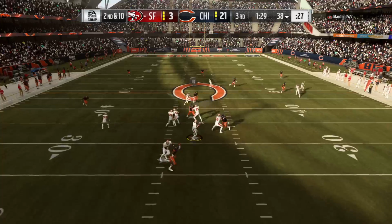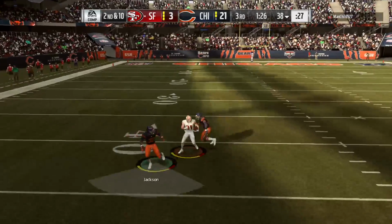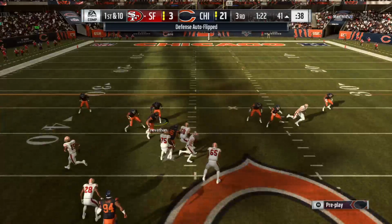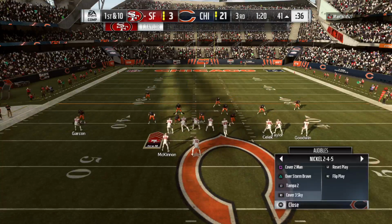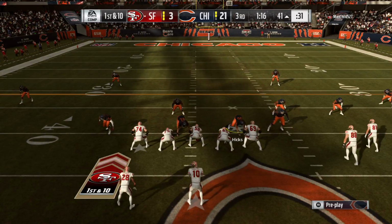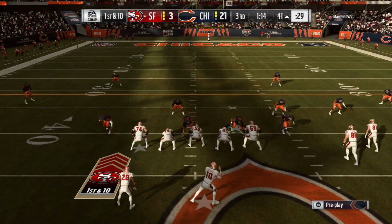Garoppolo to try again on 2nd down. Wide open receiver, complete. And he's taken down, but not before getting this across midfield and just shy of the 40. And a nice gain of 21 yards.